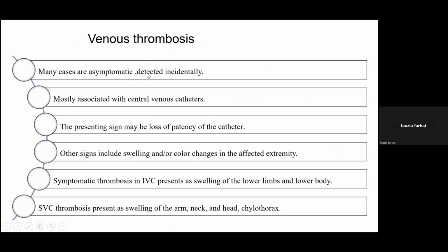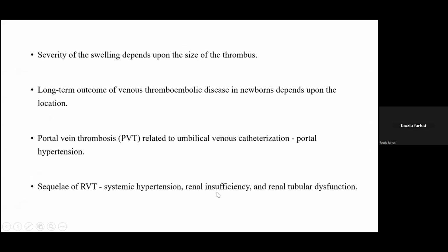Coming to various types of thrombosis: venous thrombosis in newborns. Most cases are asymptomatic and detected incidentally, and mostly these are associated with a central venous catheter. The earliest sign is the loss of patency of the catheter. Other signs include swelling or color change, and usually the draining part of the body is affected. For example, in case of symptomatic thrombosis in the IVC, it will present as swelling of the lower limb and lower body. Severity of the swelling depends upon the size of the thrombus.